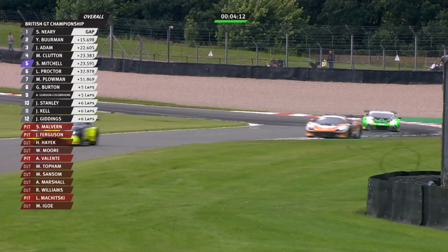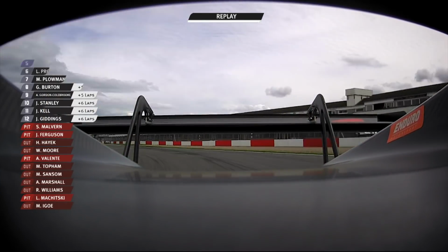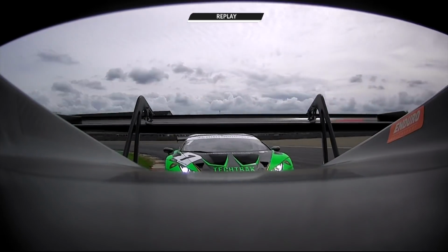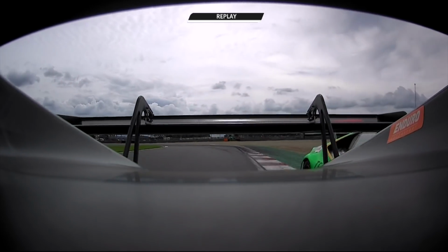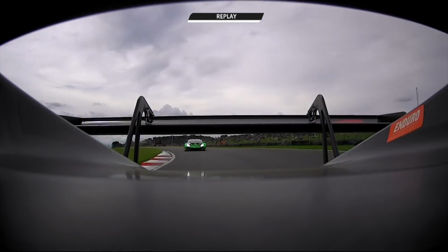That almost ended in disaster, and it splits this little pack up now, with Johnny Adam having got away from them. Here's the on-board with Clutton. It will be a great shot here, so we'll see, as you said, Sandy go to the outside. He's got the run. Marcus just takes his road, and he has nowhere to go, and Sandy has to have a big lift out of that.